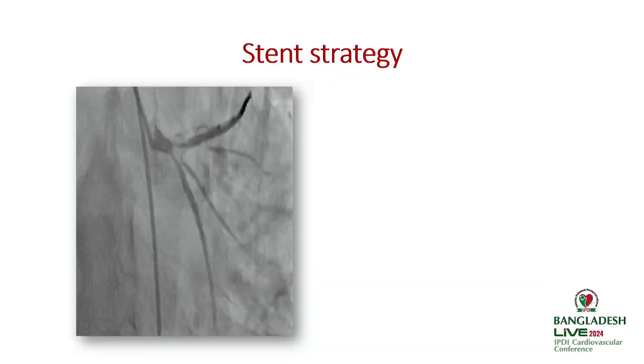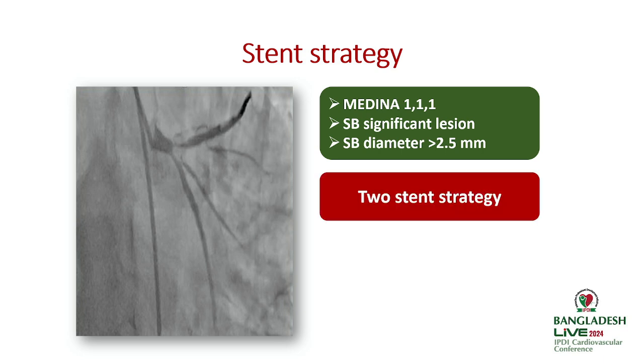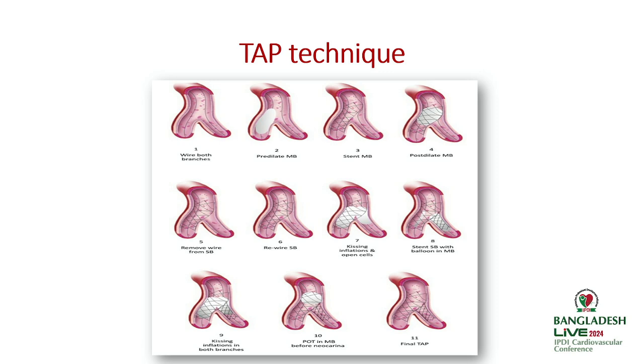If we assess our lesions, this is a bifurcation lesion, Medina 1,1,1. This is a true bifurcation lesion, in which the side branch LCX has a significant lesion and diameter is more than 2.5 millimeters. So we go for an upfront two-stent strategy. And we assessed the angle between the main branch and side branch. The angle is more than 70 degrees. So we preferred the TAP technique. Here is the diagram showing the step-by-step procedure of the TAP technique.